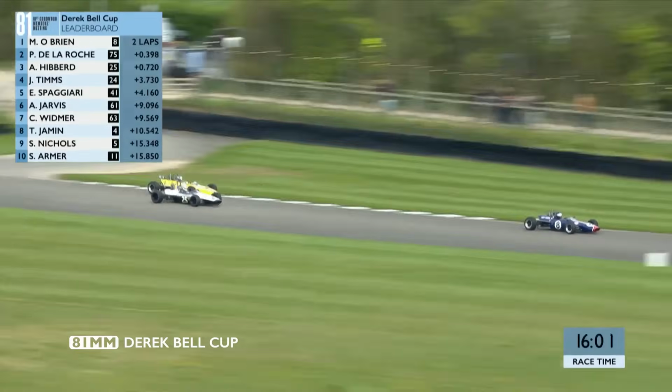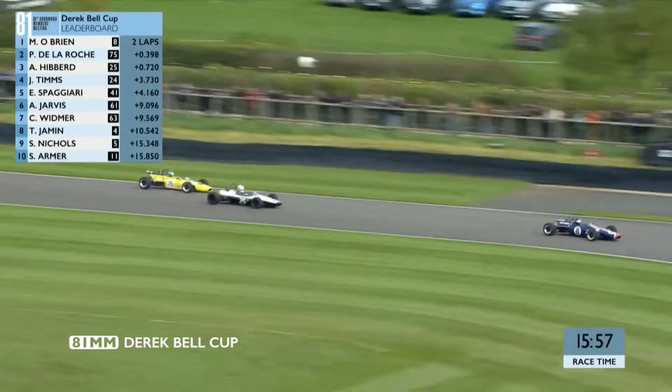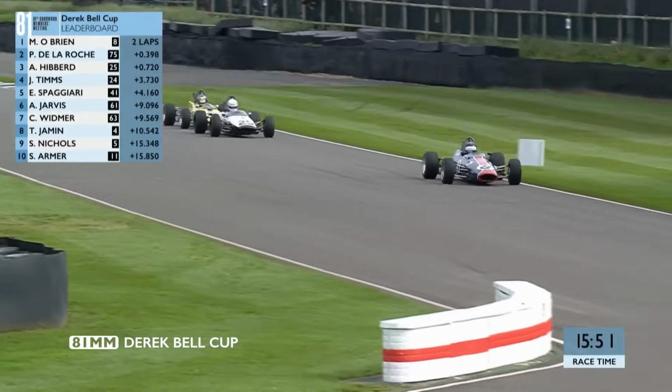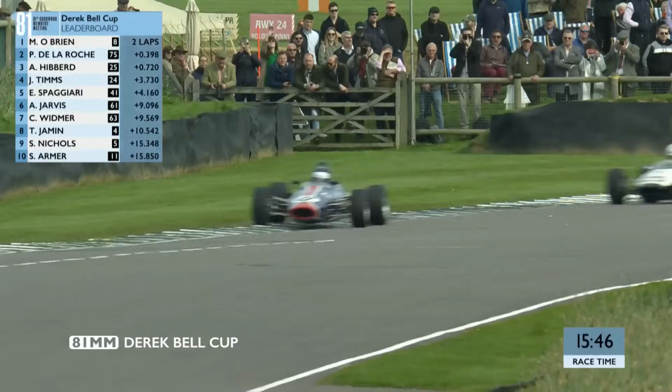It's Andrew Hibbard coming through on Delaroche. Hibbard in the Brabham making the move on the Alexis, so Delaroche down to third now. O'Brien in the Titan leads, coming through and out of the final chicane. Then comes Andrew Hibbard in the Brabham, and then in third now, Peter Delaroche in the Alexis.